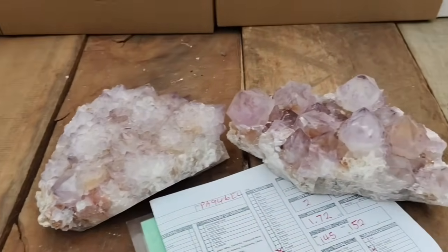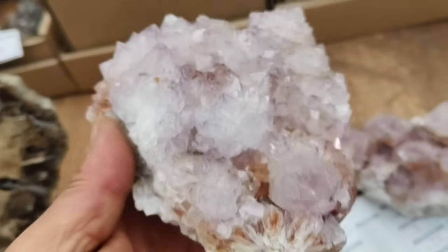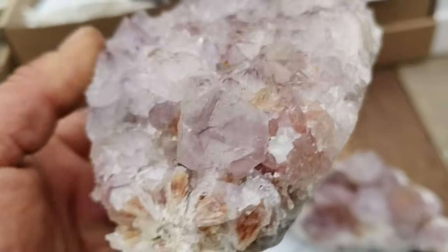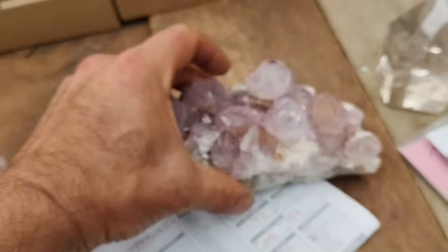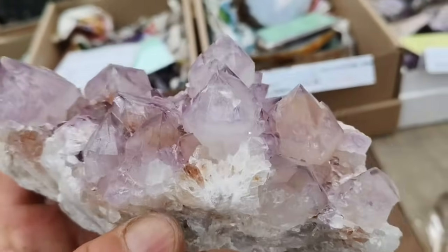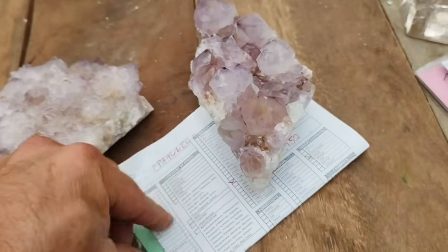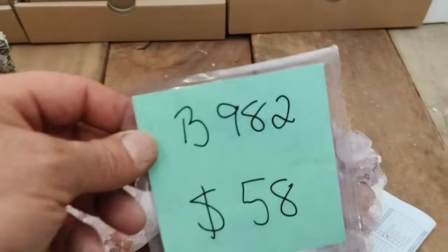2 Bucanote hook clusters, spirit quartz or fairy quartz or amethyst. That's beautiful. Both these rated as only very good grade. 1.72 kilograms for these two. They're going to cost $58. That is flat 982.